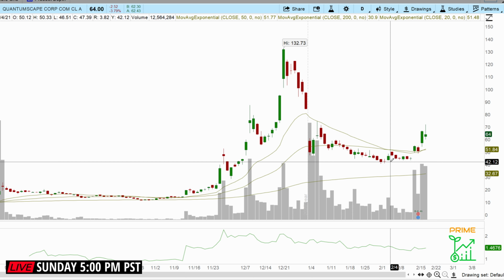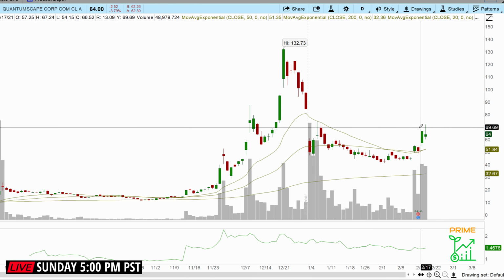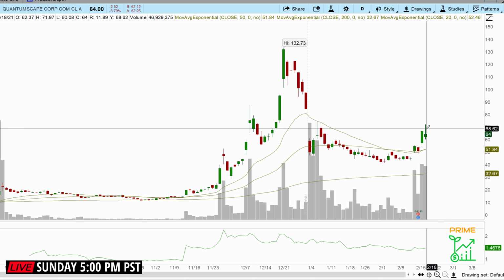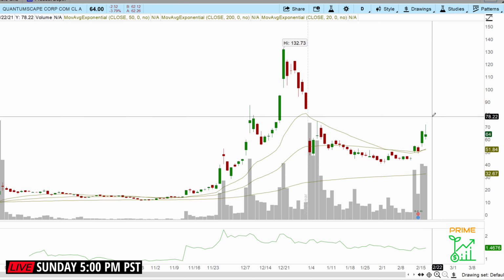First thing we're going to look at is QS. We see this curling behavior. Since then, on this run up, we have closed all of the call options. Today was the last day of holding shares, and we'll see what the remainder of shares can bring. I'm targeting $80 as a price target.